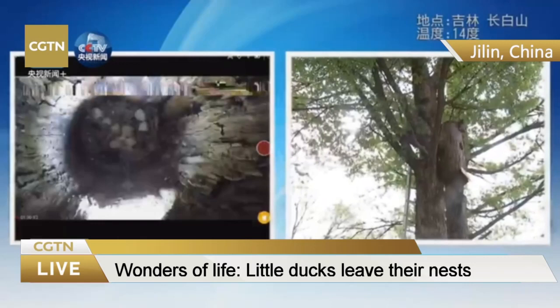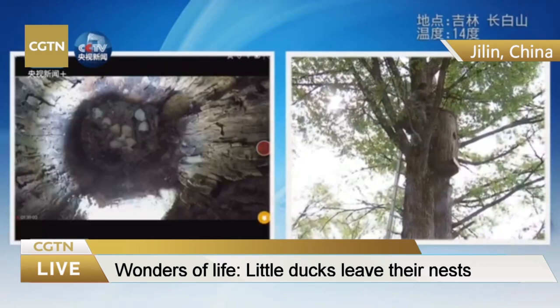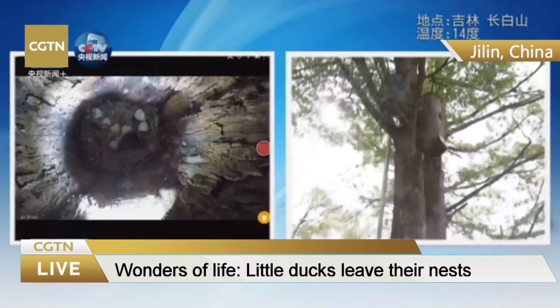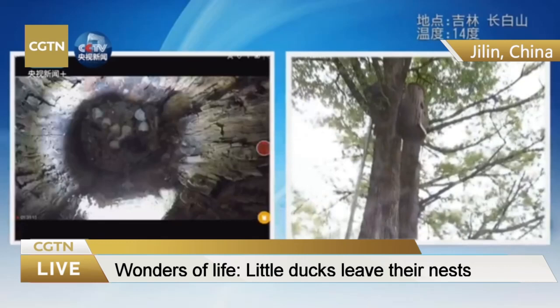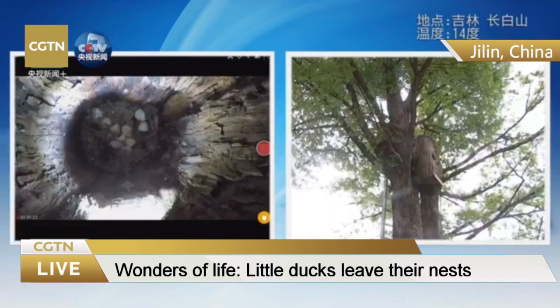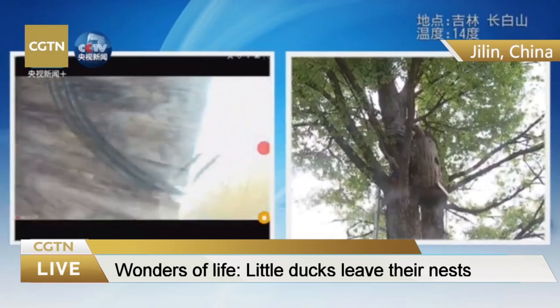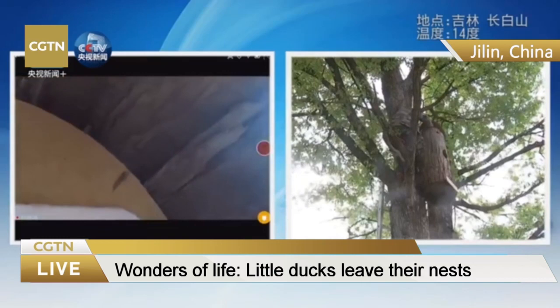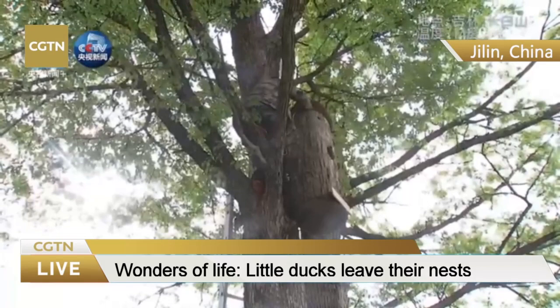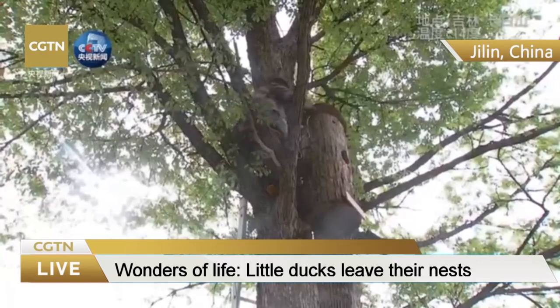Just like Mr. Li and Mr. Shi said, why do we need to build the artificial holes? Because usually Chinese mergansers take natural tree holes as their nest, but it is so difficult to find such holes because the hole needs to be very big, the trees need to be over a century old, and the tree holes need to be necrotic. And some tree holes are dominated by other birds. So it is very difficult for the Chinese mergansers to find such tree holes. And one of the reasons why the Chinese mergansers are endangered is that it is difficult to find such tree holes.